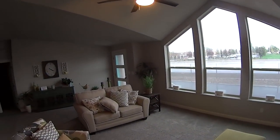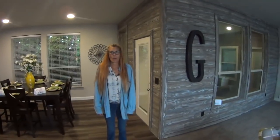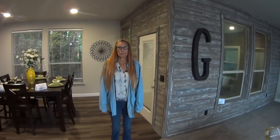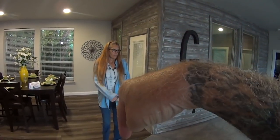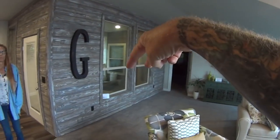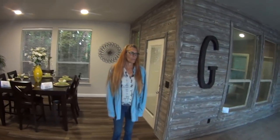Love that window. Now, I did know one thing when he gave us the price. This one's actually more than the other one. Yeah, I know. That's okay. Because this one's got $50,000 worth of upgrades. No, I'm talking without upgrades. With the upgrades that we asked for, this model here is more expensive than the one that's got the two living rooms and the standalone kitchen that's hidden. I'm just letting you know that.